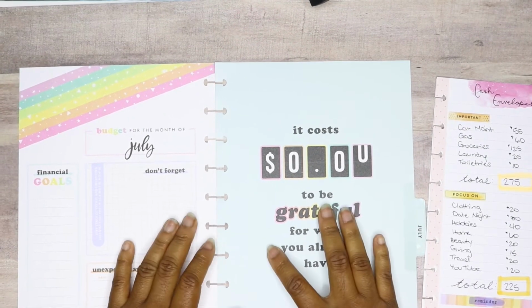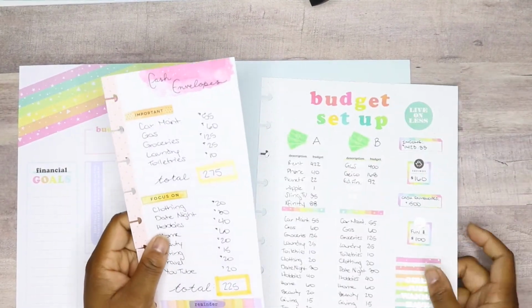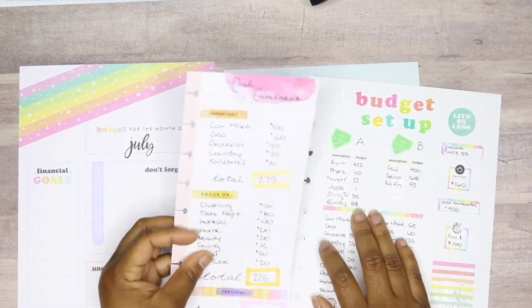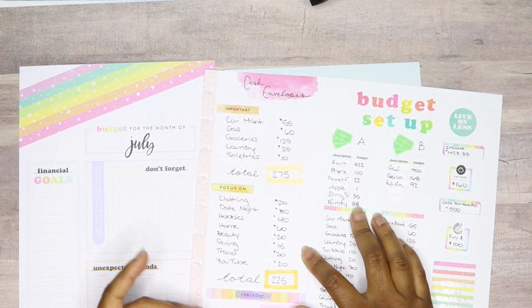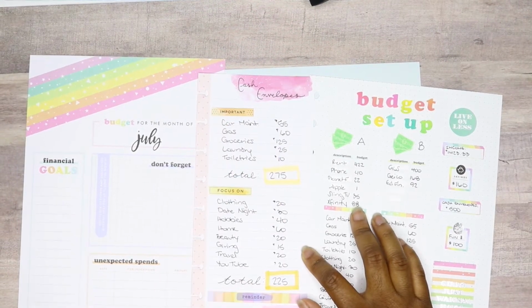But before we hop into this, I wanted to explain my new cheat sheets. Cheat sheets? Girl, what you trying to say? So in order to help me from flipping back and forth every month, I made a half sheet with all of my cash envelopes. And we're going to start putting money into every cash envelope, not just the main ones.